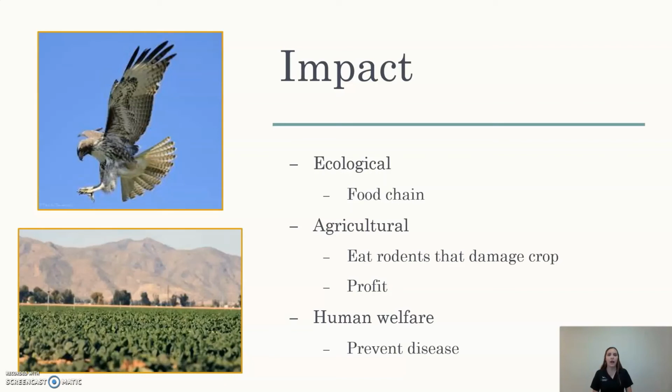Secondly, their agricultural impact has to do directly with the rodent population in Arizona. Pygmy owls feed on rodents, and rodents feed on crops and damage crops. So it's essential to have pygmy owls there to maintain the rodent population and prevent any crops from being damaged, because that will affect the profit that farmers see from their crops that they can harvest. And this ties directly into human welfare. Rodents have been known to carry strains of the Black Plague. So by having pygmy owls take out the rodent population or reduce it, we're directly helping humans from contracting a plague which could affect the human race in a very drastic way.